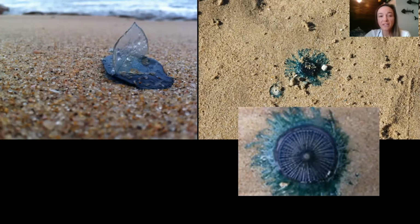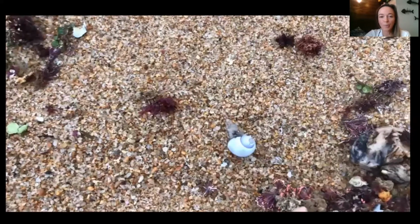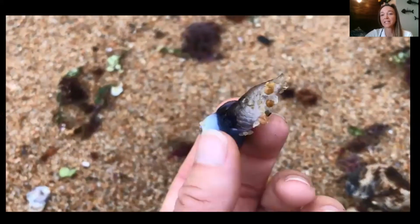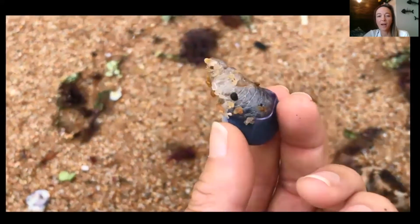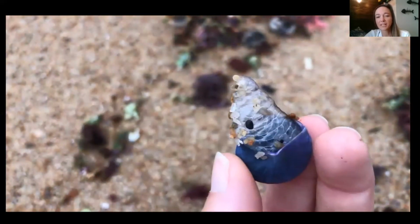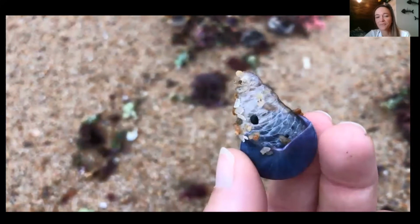If you find these guys, you might also find a purple sea snail or violet sea snail, and these actually eat the raft hydroids and the by-the-wind sailors, and they deposit this mucus gas raft, and they are also just floating out there in the open ocean, not really wanting to end up washed up on the beaches, but very cool when you find them.